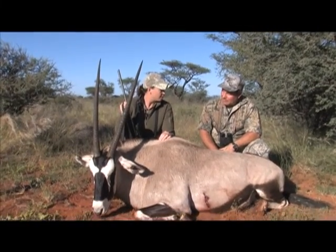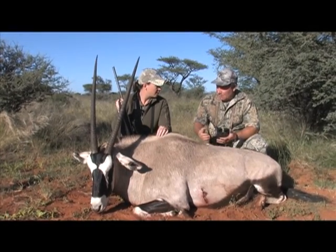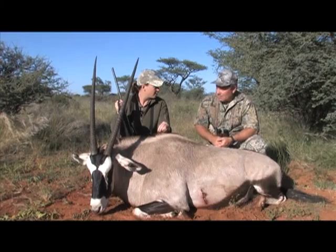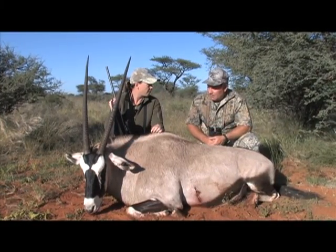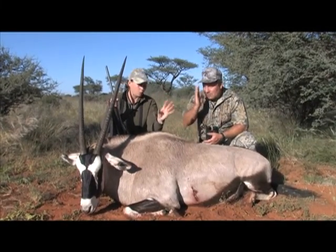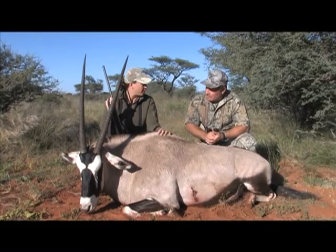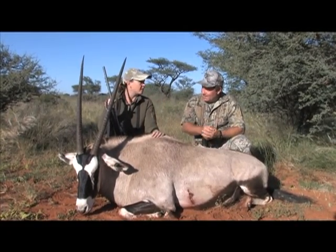The stalk was good, we spotted it and stalked in on it. We got reasonably close, I think, for this open area, about 130, 140 yards away, on the sticks. The only problem was the first time we were set up on the sticks, there was that hartebeest right behind him. That's right. And that hartebeest took off, and he was kind of like, "What the heck?"